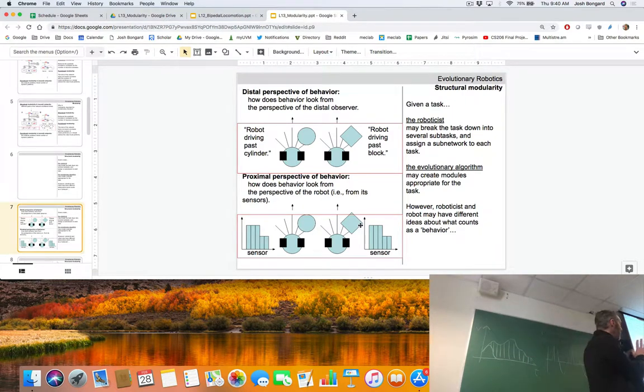This is just meant to be a visual reminder that there are situations where distal and proximal perspectives don't line up. We have a task we want the robot to do. In our mind's eye, we decide how to partition that task into two different subtasks. But from the point of view of the robot, it's very difficult or impossible for it to tell when it's in these two different conditions that it should do task one or task two. If we decide to do the modularity for the robot, we may break the task into the wrong subtasks. We may impose the wrong kind of modularity on the robot because we have a very different view on what the robot can see and do.